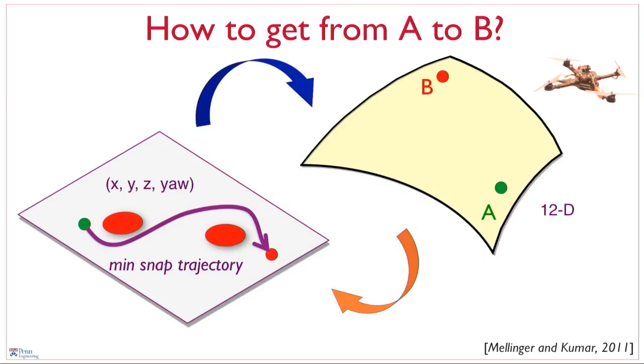So there's a trick that allows us to transform this 12-dimensional space into a flat 4-dimensional space. And in that 4-dimensional space, all you have to worry about is the position x, y, and z, and then the yaw angle. If you can find sufficiently smooth trajectories in this 4-dimensional space, trajectories that avoid obstacles, then it's possible to take that and transform it back to the 12-dimensional space. And this is the trick that our robots use to plan motions in real time.